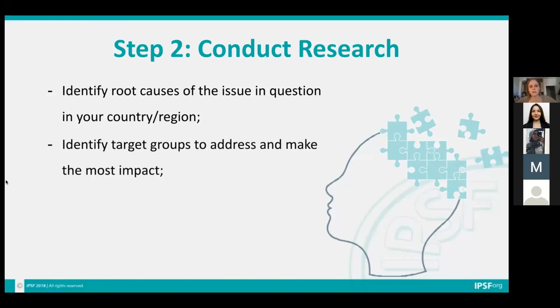And so by doing that, you can really figure out the target groups to address that will make the most impact. This is kind of a two-sided point. You might establish the target groups that you need to influence, more like the stakeholders, but you might also think about, let's say you're trying to start a diabetes management program, which groups of people would benefit from this the most, which are most in need of a pharmacist's help with their diabetes management.